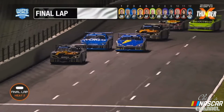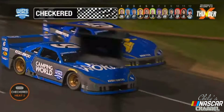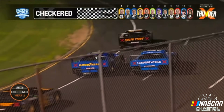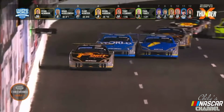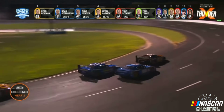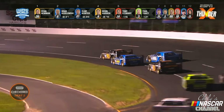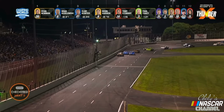Well, that's what I was thinking as they're coming to the white flag, too. One lap. There's probably going to be contact off of this corner with these two. Last lap, heat race number 2. And they're both going to barrel it down in this corner so hard. Look at Newman's not able to drive away as they're racing 2 wide. What a great racetrack we're at as they're going to drag race off of turn 4.